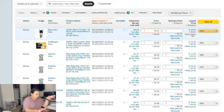That's really not that bad. The Swiffer Pets, I have two of them available, $22.95 down to $15.46. That is almost a lot. That's almost $10.